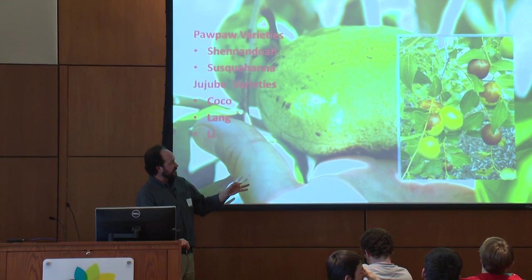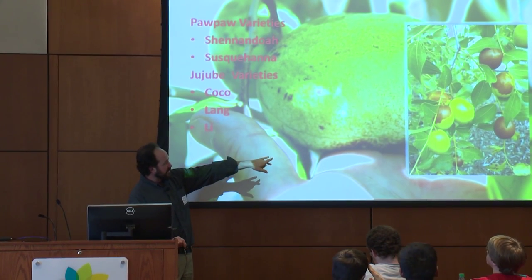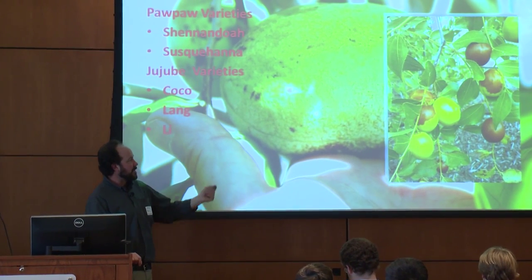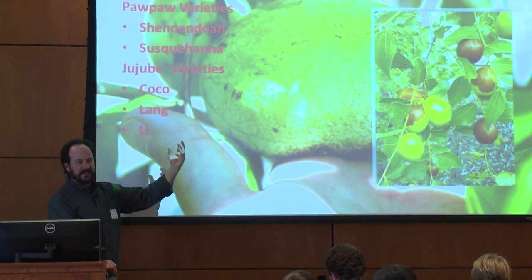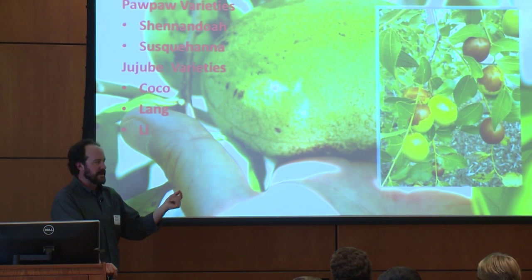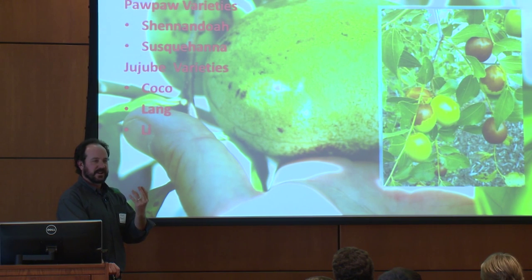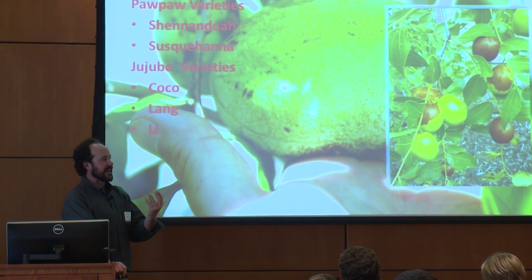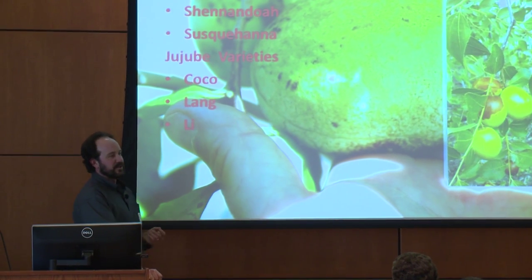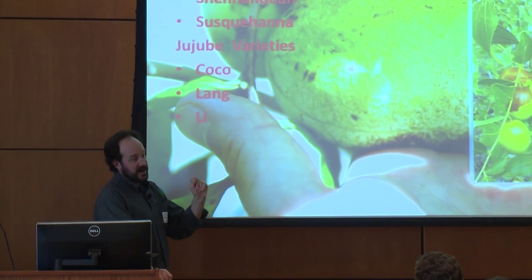So anyhow, these will put on fruits, and you see the various stages of ripening. Basically, you want to pick them as they start to get that kind of mahogany color. So you bite into a jujube, it is crisp, it is sweet. It's like crisp sugar. Very wonderful. They have a pit that's an awful lot like an olive.